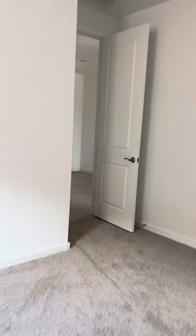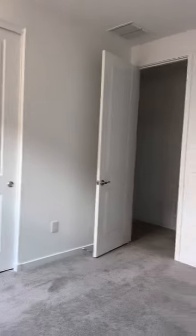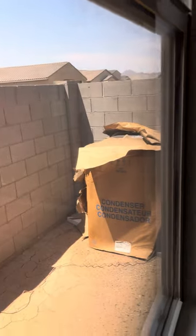Smoke detectors are up. They're just in their yellow wraps. AC unit has been delivered. Not installed yet, but there it is in a box, and I can see from the top part of it, so that you can see that there.